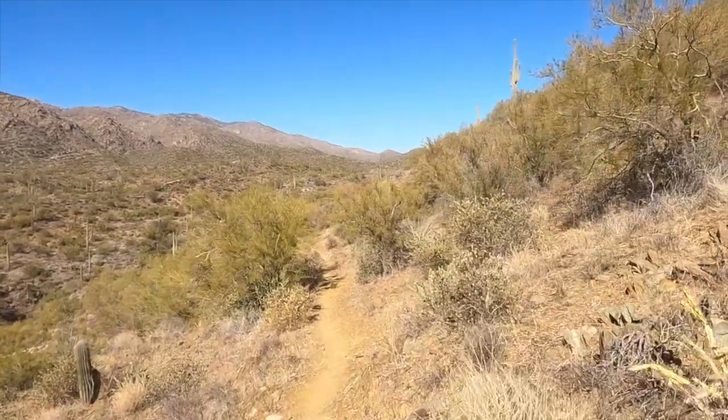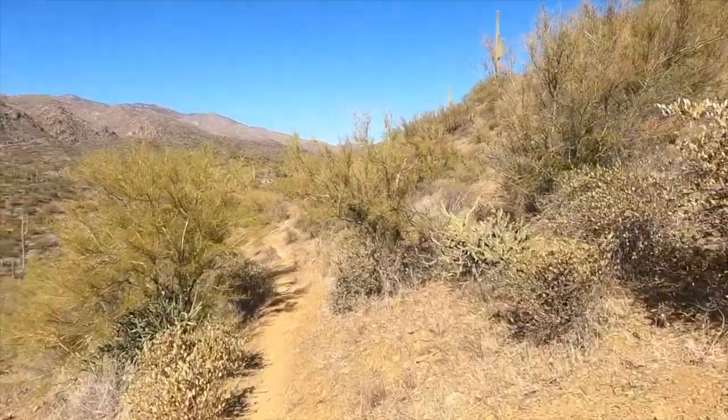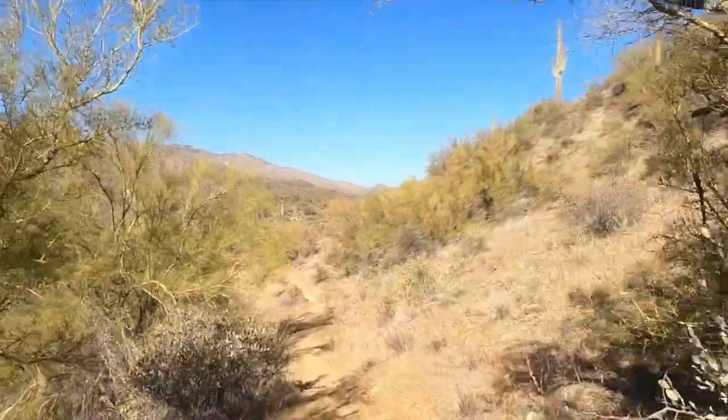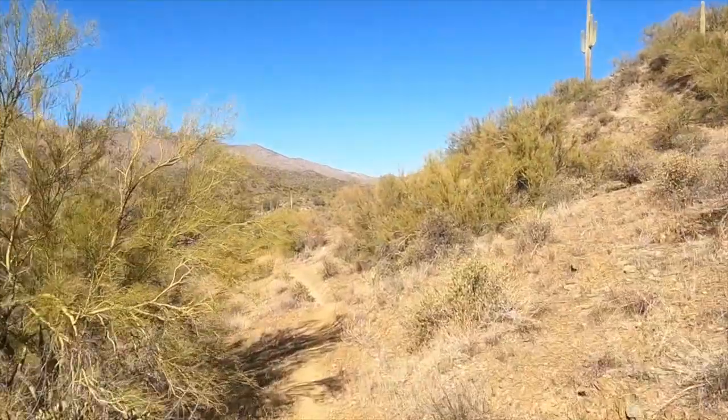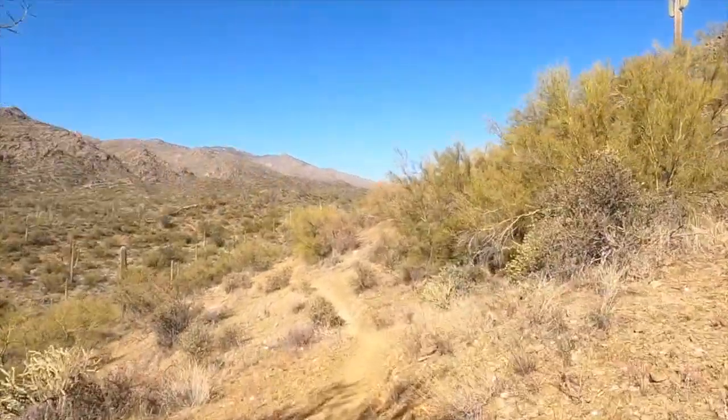Just cruising. Got the poles out, doing some pole practice today. Just shooting for that mile 11, where that first aid station is going to be. Hit that, turn back around, get to my car, head home.